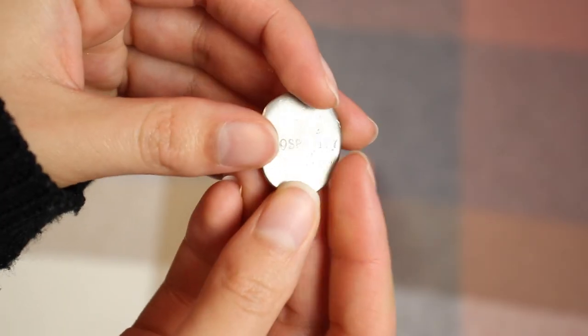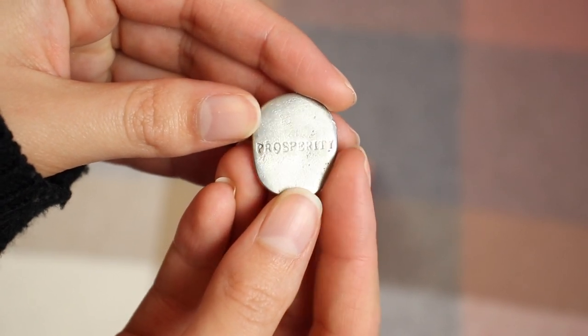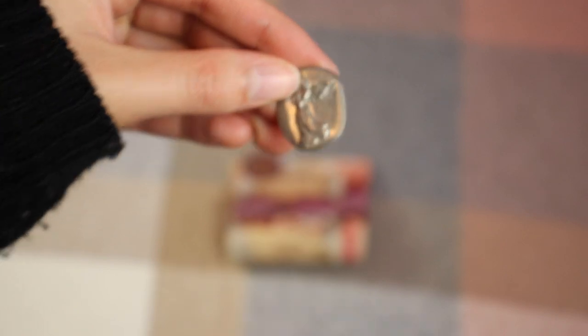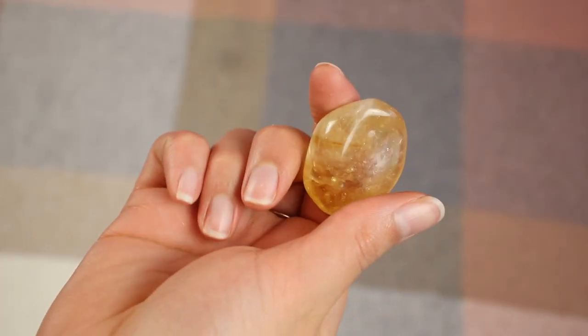You can honestly put any sort of trinket that means prosperity or money to you. I have this little angel coin that says prosperity on the other side of it. One side has the angel, the other side has prosperity on it. I am going to be using this for part of my spell. I just thought it was a cute little thing to add into the jar, as well as other little crystals.